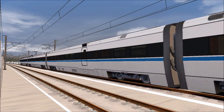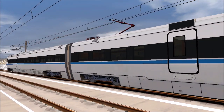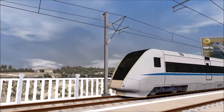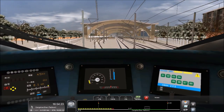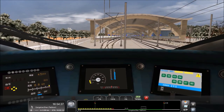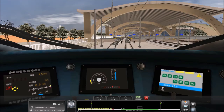Oh, just look at this. I just love it. All I wish this train had was a 16 car quick drive consist, because it only has an 8 car, and I wish it had a 16 car. That would be nice. Because I've tried making one, it didn't go very well. So, maybe one day.